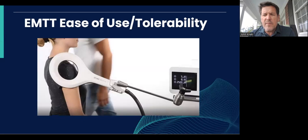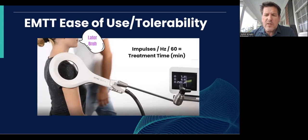Treatment is well tolerated. Unlike Shockwave, which is 100% hands-on, the tech can leave the room during treatment with the EMTT and do something else, so it's very efficient. Typical session is about 20 minutes.